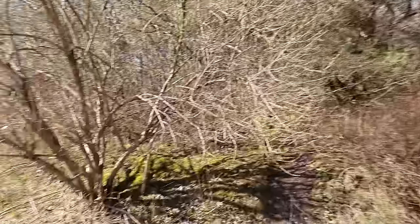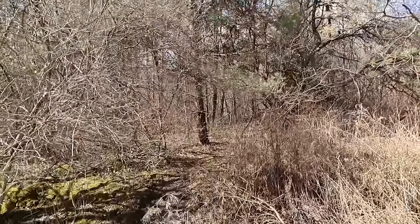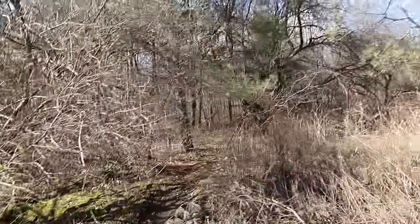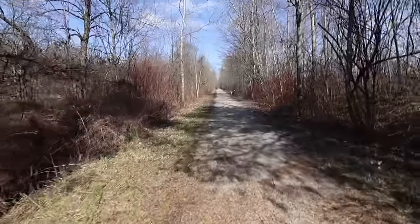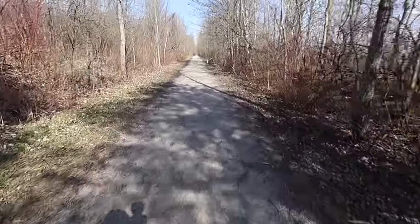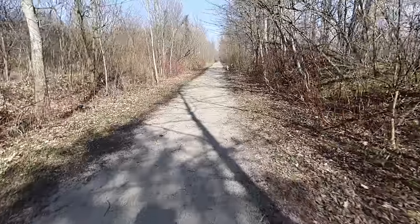Yeah, this place just brings back bad memories. It doesn't look like there's much in there, though. It just looks like there's the apple tree thing. Yeah, I don't want to go in there, because that's where I saw him. That's where I saw the guy the last time, so I don't want to do that. Alright.